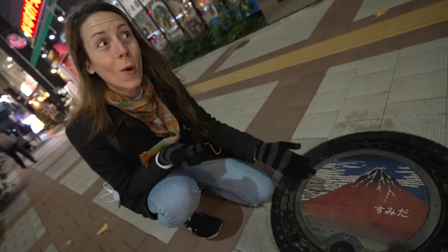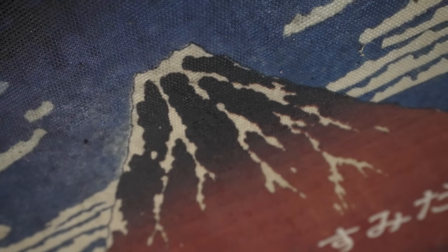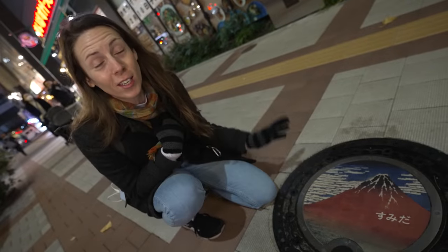I'm a little blank on why this is associated with Sumida, but still another one of the cool printed ones that gives you a high definition look, much like the Godzilla one we saw earlier. And a good way to end the Tokyo bit of this.